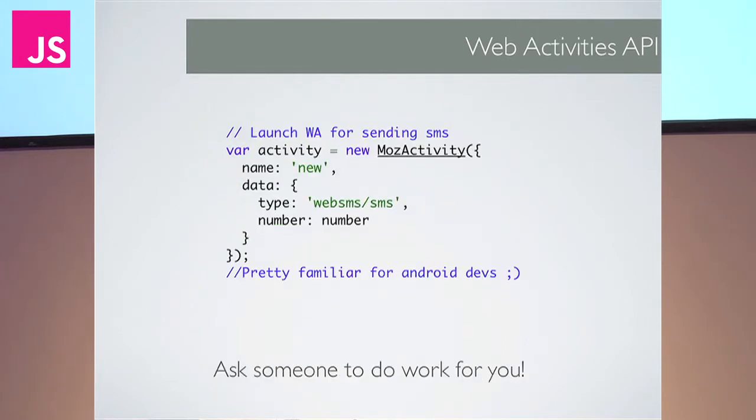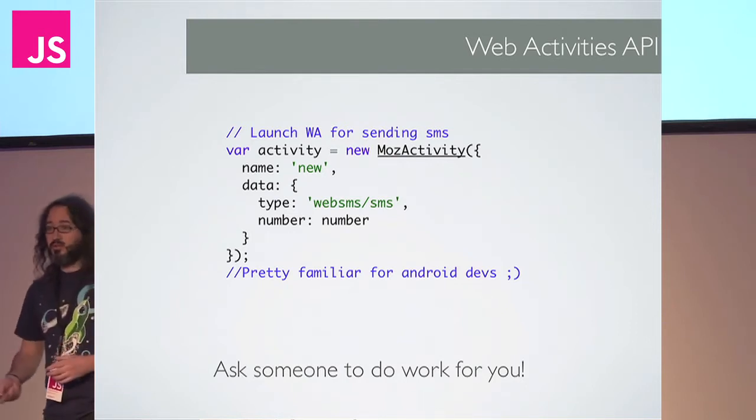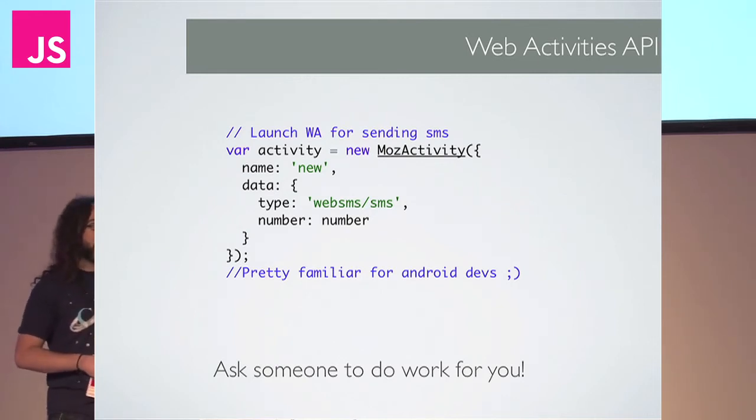Another example, Web Activities, no? This is quite familiar for Android developers, OK? It's like, hey, please, system, there is an application that is able to do some tasks for me, like sending SMS. Yes, please, this is the phone number. I want to send an SMS. Someone take the task of sending that SMS for me. This is quite similar to Android and things like that. And also a good example of standardization. There is already something like Web Intents from Google. Mozilla and Google are working together trying to have the same way of doing this kind of stuff. So maybe in just three months' time, this becomes a standard, OK?